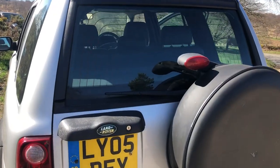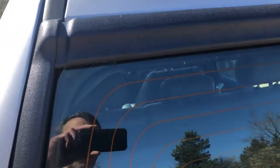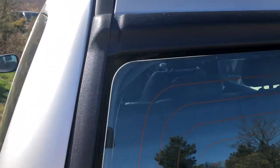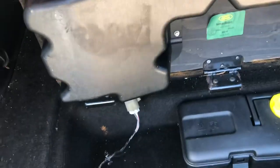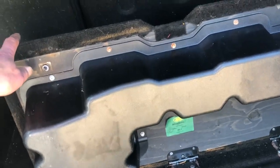And if we move to the boot, where you can see another feature, watch the window as I begin to open the handle. In the cubbyhole, which stores the tools, but usually nothing else, you will find an absolutely mahoosive Harman Kardon subwoofer. Feel the bass.